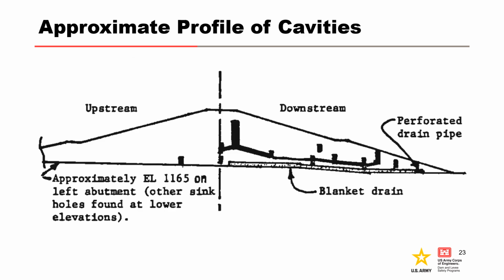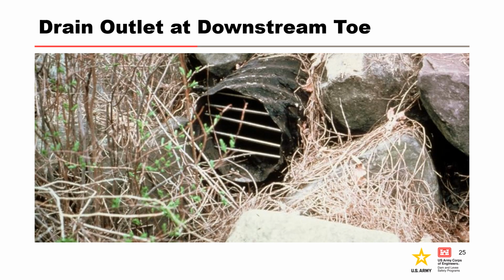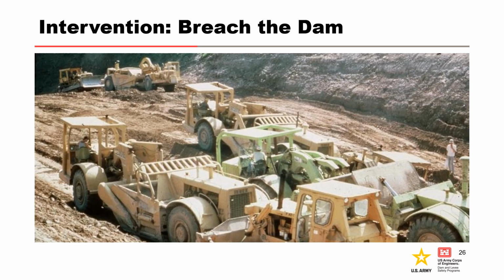Here are the voids viewed in section. It's estimated that approximately 250 cubic yards of material was missing from the embankment. And at most locations, the finer portion of fill was missing, with the coarse portion left in the bottom of the cavity. Even with so much material missing, no visible signs of sediment or lost fill from the cavities was observed at the drain outlets.